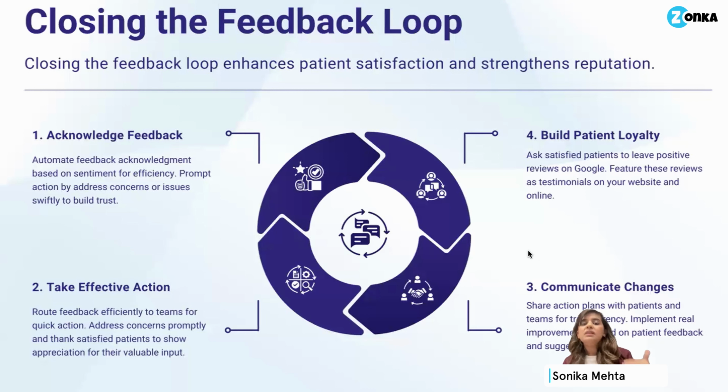One of the very good things about taking patient feedback is to also recognize who are your happy patients and then leveraging their reviews on Google, featuring them as testimonials, etc., on your website and showing them online. Right. So make sure that you also set up this very simple four-step process to actually close the feedback loop as well.